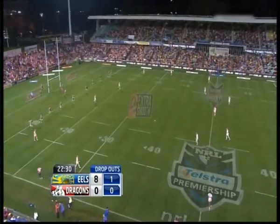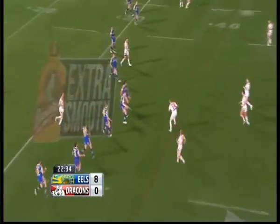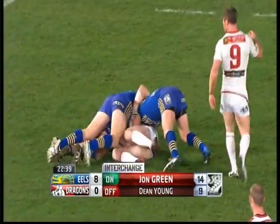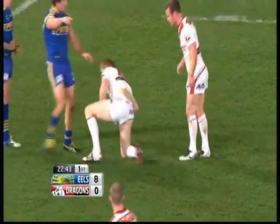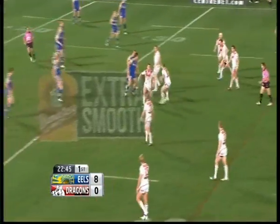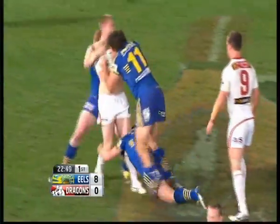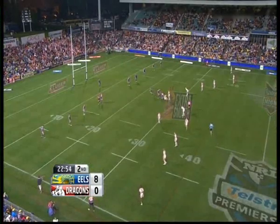So the dropout from Luke Burt, not one of his better. And this is Green in 14 for the St George Illawarra Dragons. And shortly they go back for the first time this year to Wynn Stadium at Wollongong. I think that match is against Manly in a few weeks' time. Yeah, round 16 down there, right?